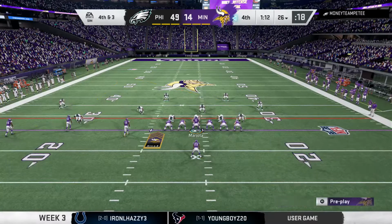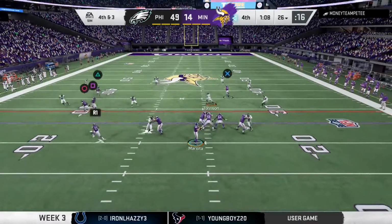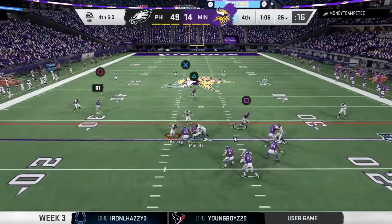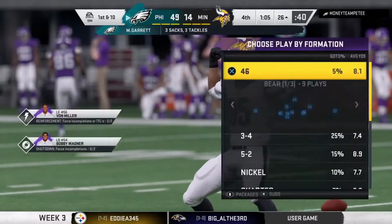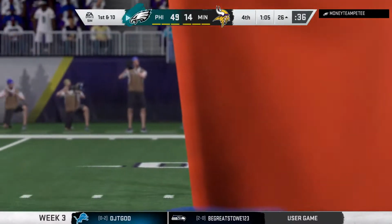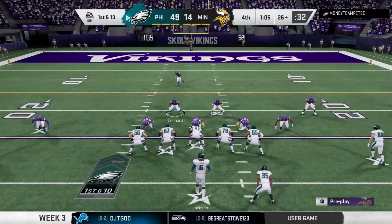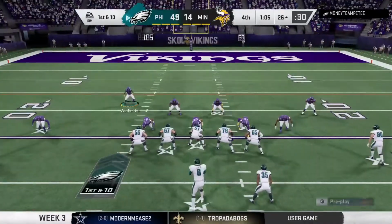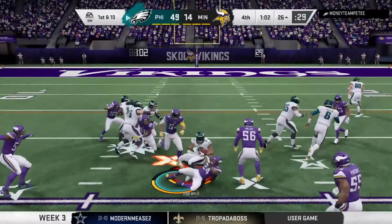Watch the flag. 4th down, Mariota. And he can't get rid of it. He's taken down by Myles Garrett. And the Eagles are going to take over in great field position. So they tried to go for it for pride, but it really wouldn't have mattered. This one, it was already determined. No doubt about it. This one was over a while ago.